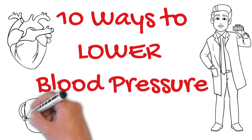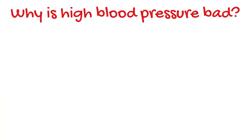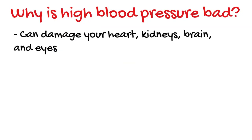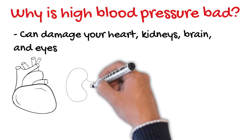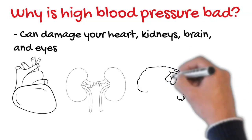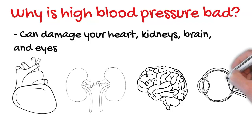But first, just to get some background and context, we have to answer the question of why is high blood pressure bad? If your blood pressure stays too high for too long, it can start damaging your organs such as your heart, kidneys, brain, and eyes. And high blood pressure can increase your risk for heart attacks, strokes, heart failure, kidney damage and or kidney disease, aneurysms, memory trouble, and vision loss, just to name a few.